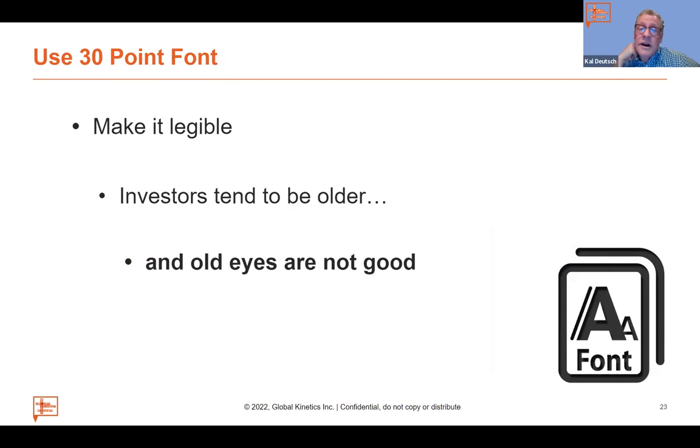We always remind people to use at least a 30 point font, make it legible. Jeff and I are a little bit older. I'm wearing glasses. Our eyes are not as good. So don't make us work hard to try to absorb the information on the deck.